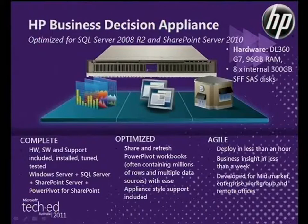It's not that portable. But essentially, it's a 1U server, a DL360, with 96 gigs of RAM. It has about 1.2 terabytes of usable storage space. It has SharePoint 2010 preloaded, Windows of course, and SQL Server Enterprise of course, all pre-integrated with the Power Pivot solutions ready to go. So you can start having your users collaborating on BI-based solutions.